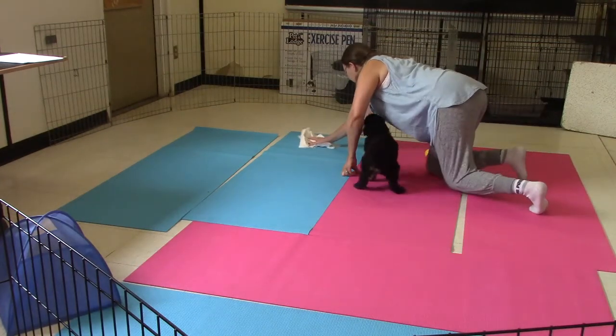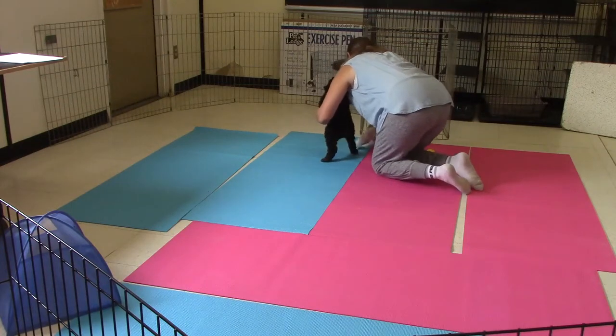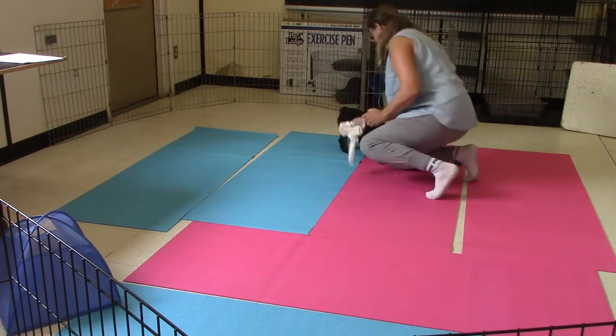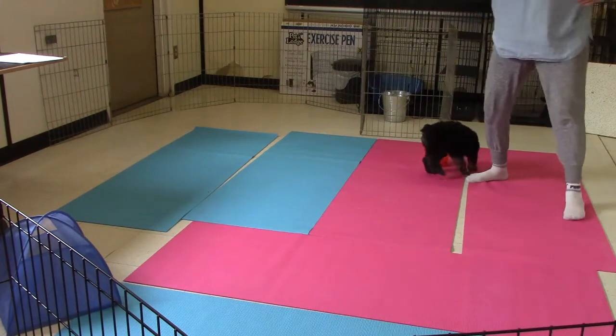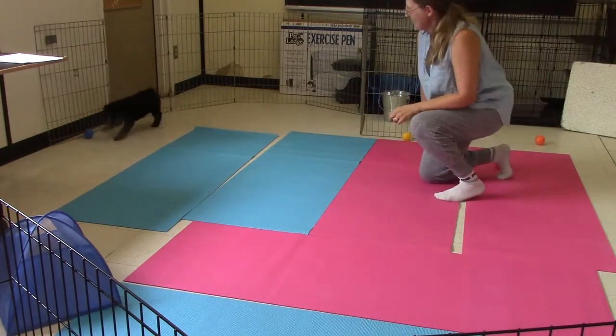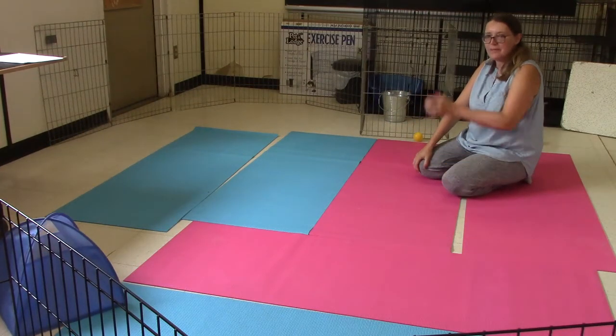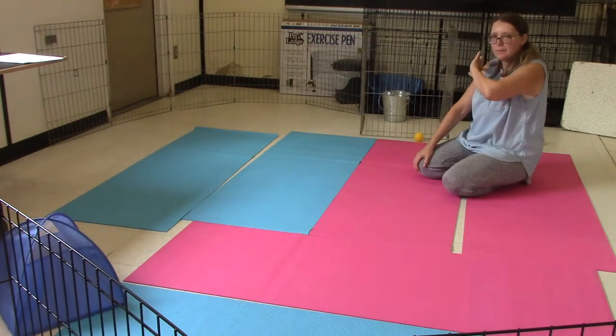I'm excited. Oh. Here. So we have a very confident, excitable puppy here. She's gonna go, go, go. So she's very cute, definitely a higher environmental focus, so she's busy with everything.